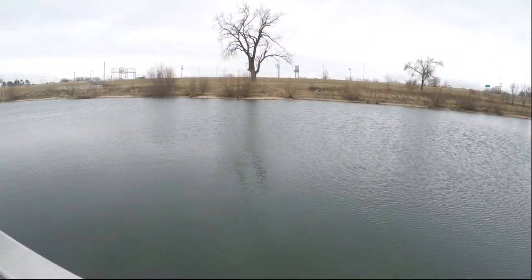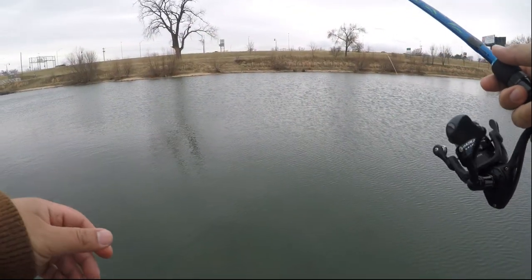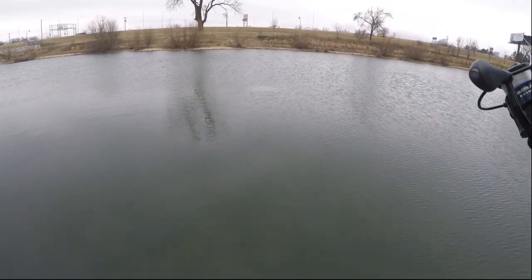First cast. I don't see any trout swimming around, so I don't know. But we'll see.